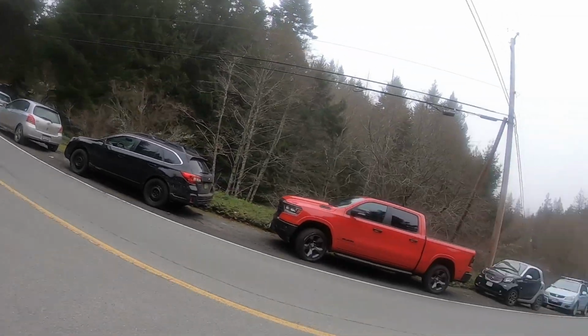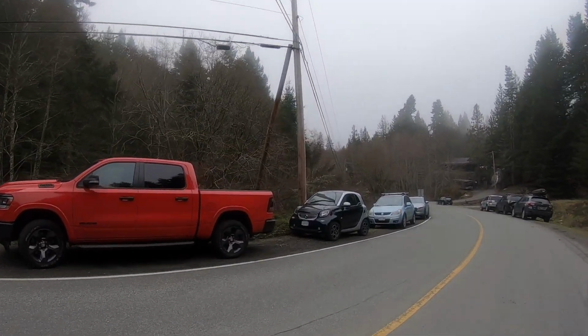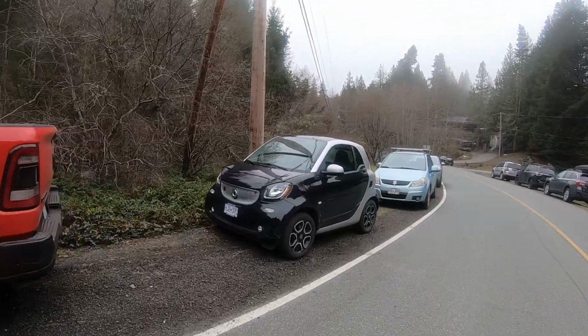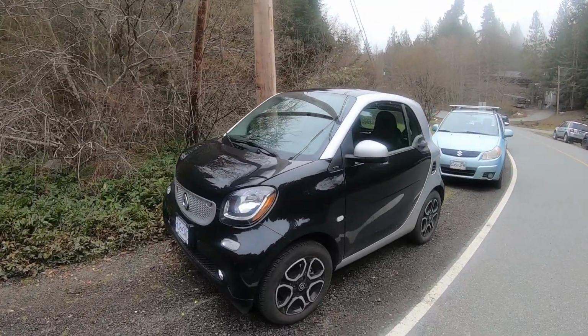Shame the clouds hadn't peaked at the last hill I was on, where I had lunch. It'd be nice to have lunch in the sun, but hey, guess that's just the way it is. Anyway, it's me back at the little bug car, and pack up, and then we'll get out of here.